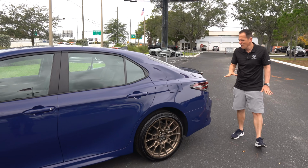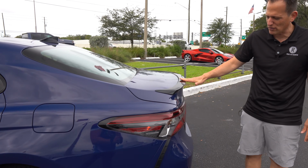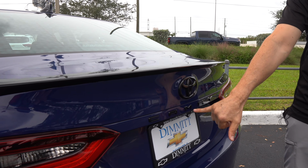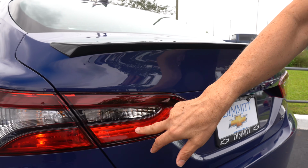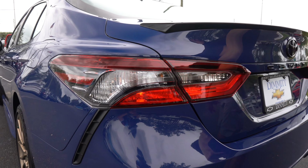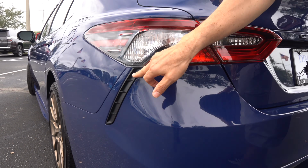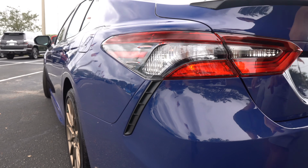Coming towards the rear, the big finishing crescendo is going to be this gloss black trunklet spoiler. And I love the way they blacked out all the badges, the Toyota badge, the Camry name. Still doing a clean job on the taillights, although you got the light bulbs in there for the turn signals. This fake vent, I've always been curious why this is here. If you know why, let me know in the comment section, but I am gonna zonk that.